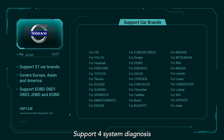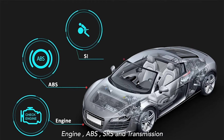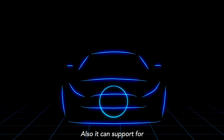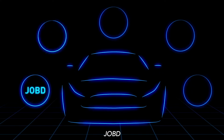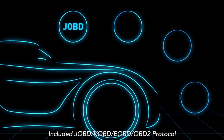Support for system diagnosis: engine, ABS, SRS, and transmission. Also, it can support JOBD, KOBD, OBD1, EOBD, OBD2. Includes JOBD, KOBD, EOBD, OBD2 protocol.